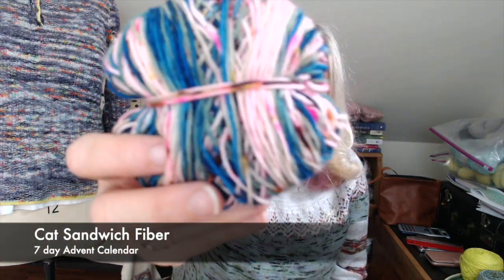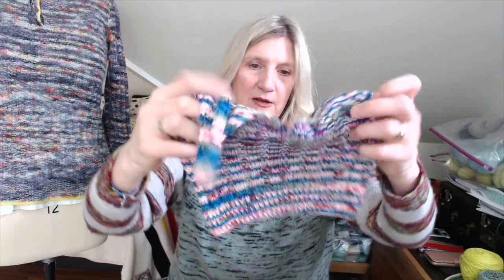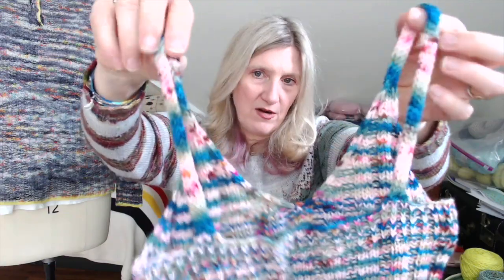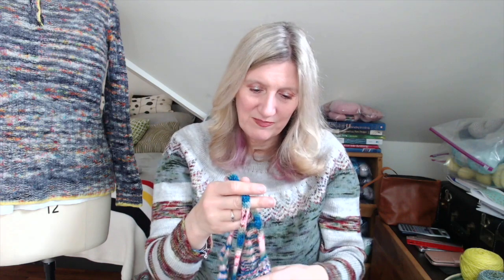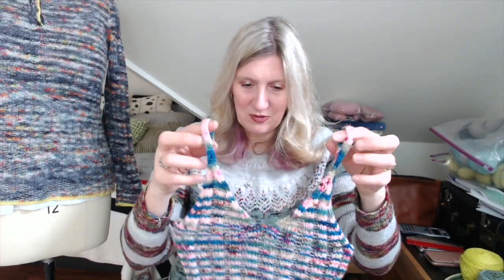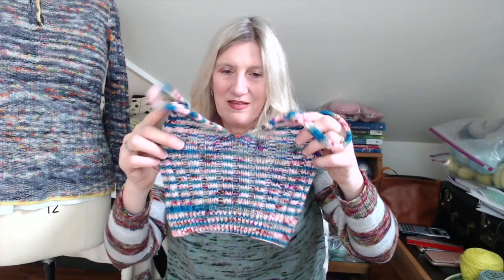This was a 50-gram skein from Cat Sandwich Fiber, and I absolutely love the color. I think it's so cool. I love how it self-stripes in the pattern. You can see that on the straps. Maybe you could see it better on this side, how much bigger the stripes get because you're knitting only 6 stitches wide. So it was really fun to knit and watch that self-striping line itself up. Super cool. And I love that it didn't matter how big around I was making it, that it was working that way no matter what.